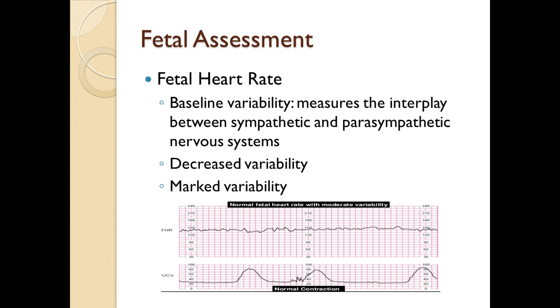This is an important part to understand, the fetal heart rate. Even if you are not working in labor and delivery, if your patient is pregnant and something occurs, maybe they got sick and are in the hospital for IV fluids, you're going to be assessing that fetal heart rate routinely. But what I want to talk about now is the heart rate based on the contractions.